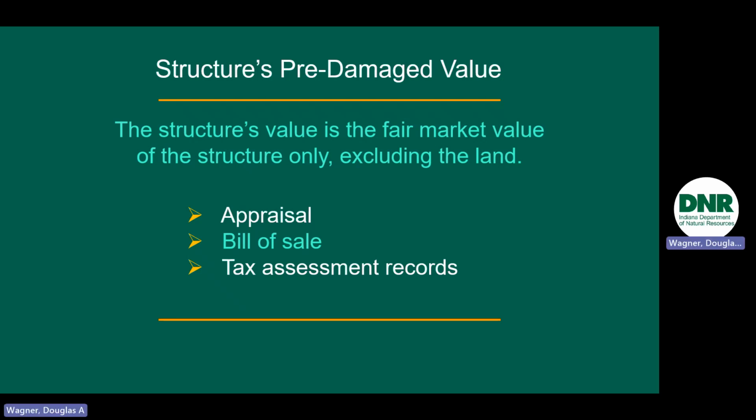How will you determine the structure's pre-damage value? A few options are listed on this slide. Appraisal should be current or have been completed recently, not being several years old. Bills of sale can also sometimes be misleading, and they will need to be adjusted for land values or other structures on the property, and they must also be recent.